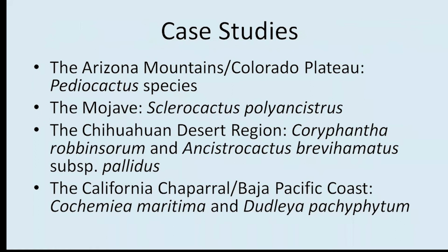So the case studies that I'm going to do: the Arizona mountains, and the Colorado Plateau, where I'll talk about all the Pediocacti up there. The Mojave Desert with Sclerocactus polyancistris, the Chihuahuan Desert region with a couple of narrowly restricted endemics from that region, and the California chaparral and Baja Pacific coast with Cochemiea maritima and Dudleya stolonifera. And Dudleya is a great example of a very narrowly distributed, highly desirable, often poached, illegally collected succulent that grows in a really unusual, interesting kind of habitat. But in this region, Los Angeles, San Diego, the whole California coastal region up north, it is, I'm told, very easy to grow.